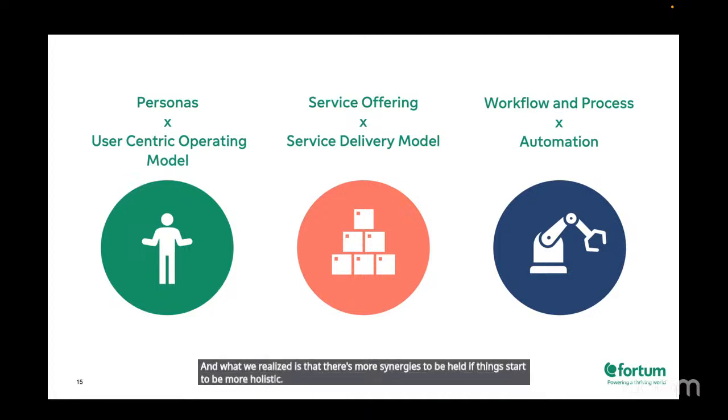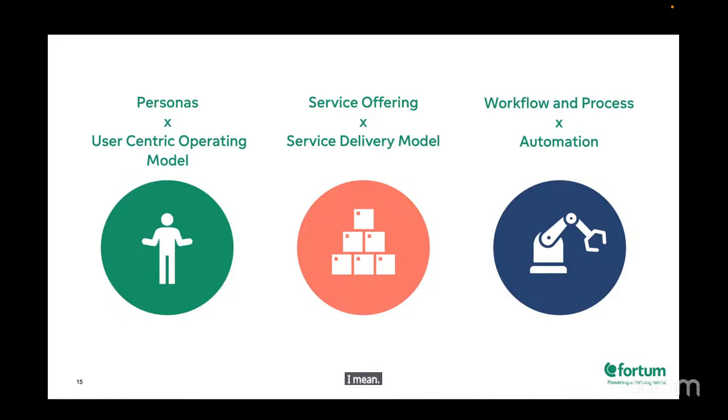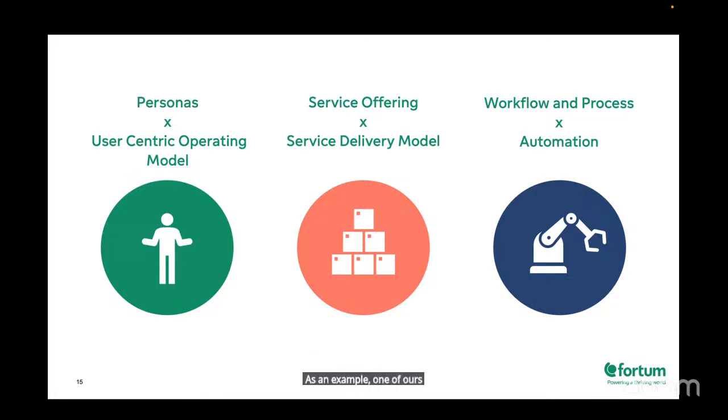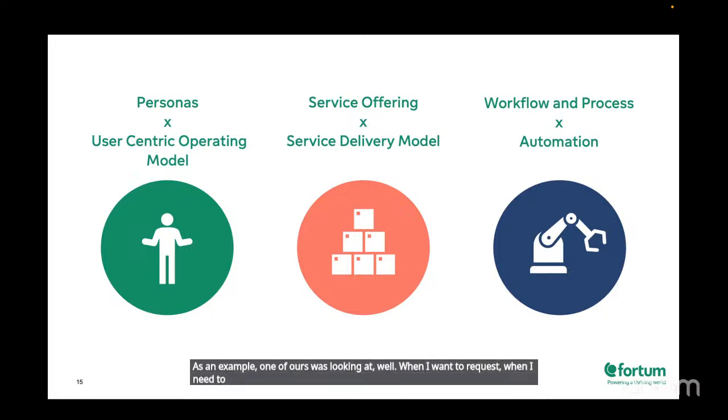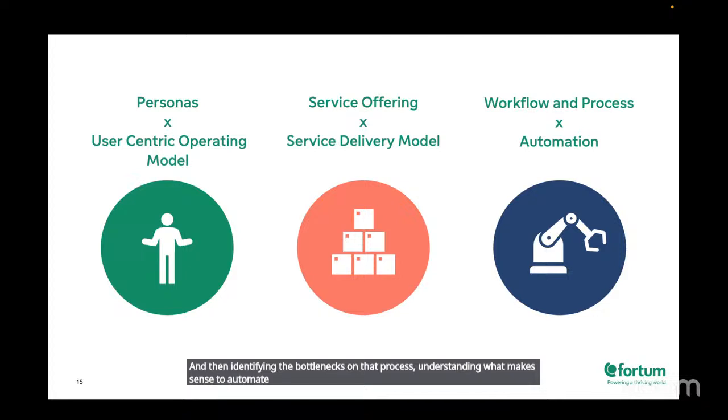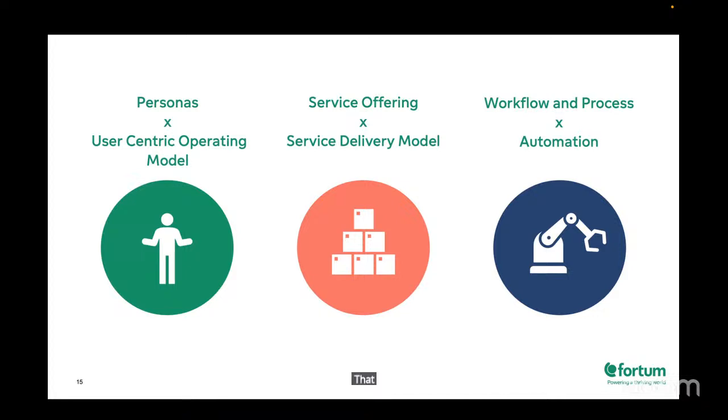And what we realized is that there are more synergies to be had if things start to be more holistic. And maybe the third part that I wanted to lift up is the automation part. Naturally, not everything needs to be automated, but when you start looking at the workflows and processes, being process oriented is really important, that you understand what your IT processes are. As an example, one of ours was looking at, when I need to request a new cloud environment, what does that process look like? And then identifying the bottlenecks in that process, understanding what makes sense to automate and what doesn't. That's incredibly important to make sure that you have a great user experience.